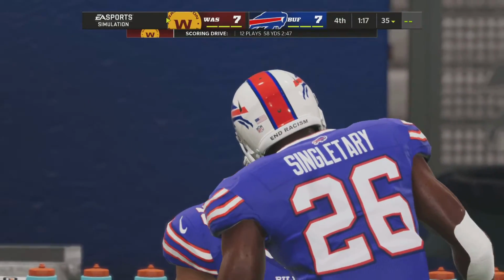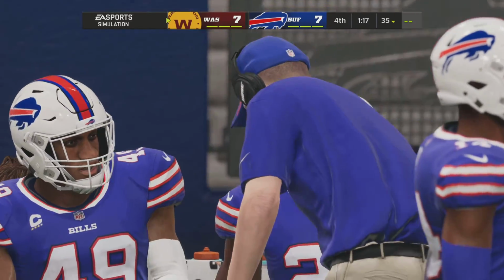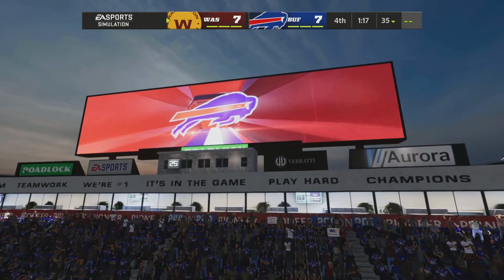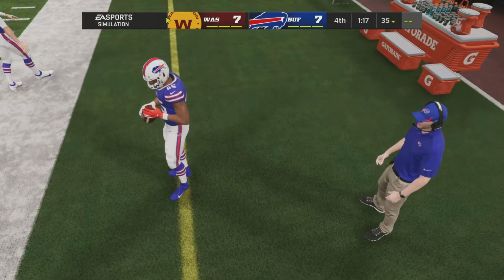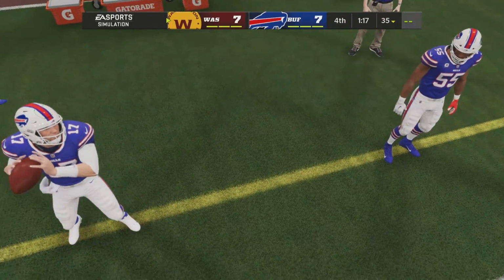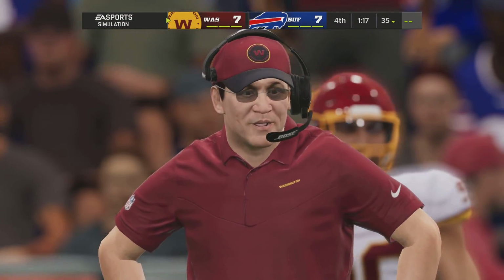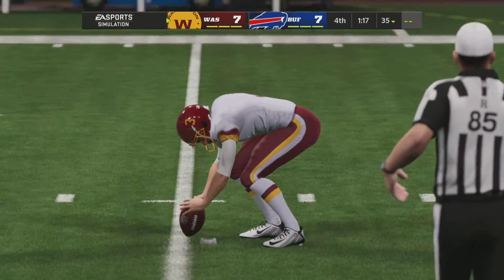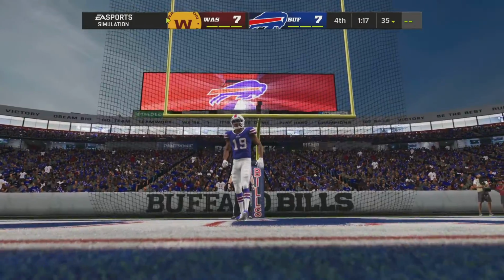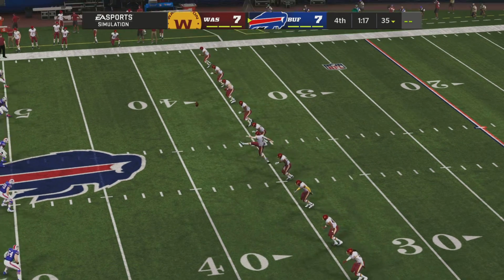And no sweat. He puts it through, and we are tied here in the 4th. So that drive, 12 plays in length, and it was polished off by a Washington touchdown. So all even at 7 now as they kick it away.